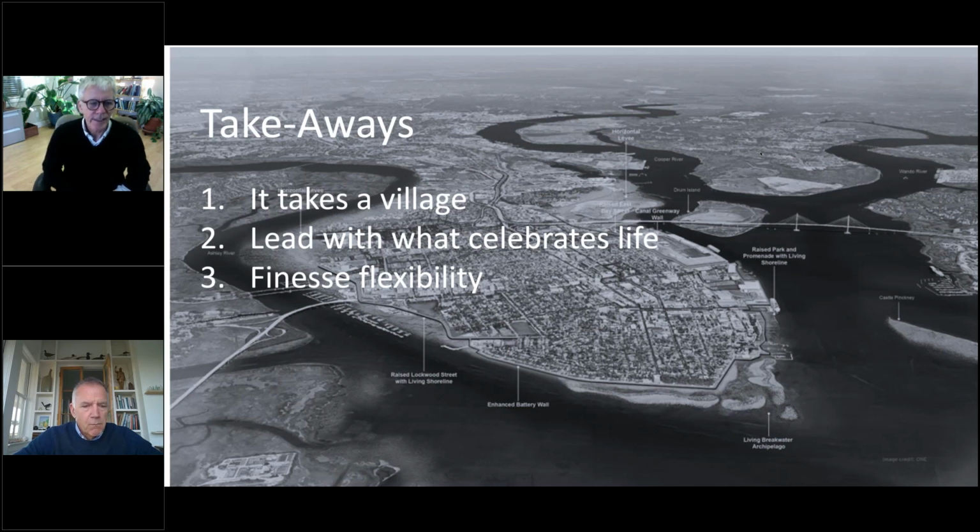Yeah, I think the second takeaway is lead with what celebrates life. And by that, we mean life both from an ecological perspective, but also from a cultural, social perspective in Charleston. We want to make sure, as Scott just talked about, that this design responds to what makes Charleston so great of a place that it already is, and that it celebrates that greatness and adds to it. We don't believe that a monolithic wall in and of itself is the way to celebrate life. We believe that there are other methods, as we have just shown, that can do that.